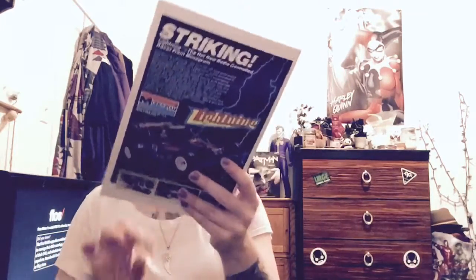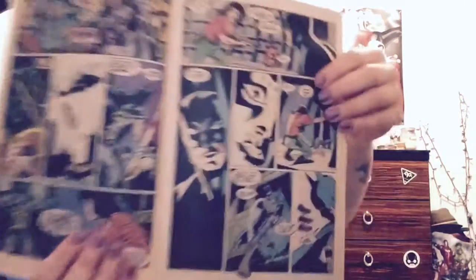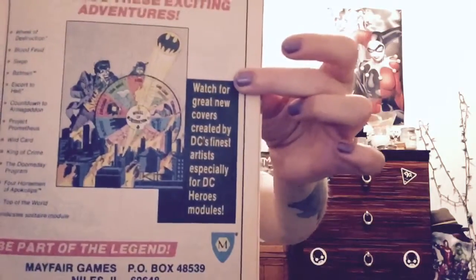The next one is the anniversary issue number 250, Justice League of America, featuring the triumphant return of the world's greatest heroes. This is a very beautiful cover. I love this. I kind of want this as a poster, to blow it up and put it on my wall. And I'm going to show you some beautiful panels of Batman. I love it so much. Again, it has that newspaper comic book look, which I really enjoy. And then you have this really nice little older ad, which was really cool.